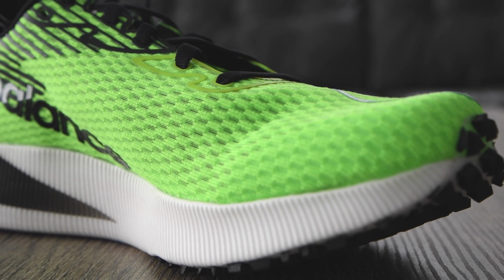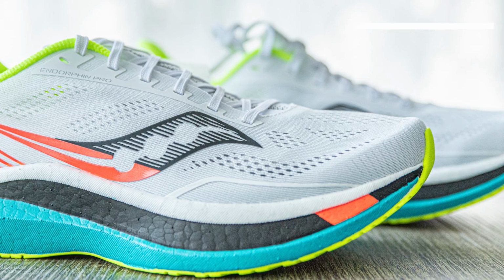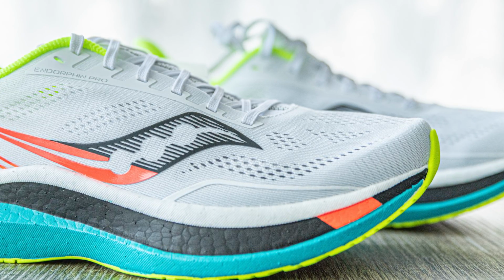The next category we're going to look at is cost and value. So the RC Elite costs just a little bit more compared to the Saucony Endorphin Pro, with the RC Elite coming in at $225, while the Saucony Pro is $200. And for $200, that seems to be the price where a lot of the other companies are setting their top tier shoe at. So you're definitely getting value for that $200.